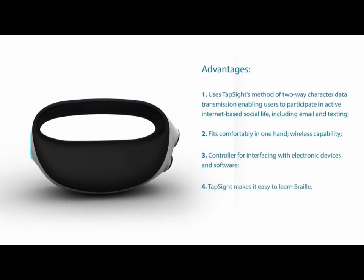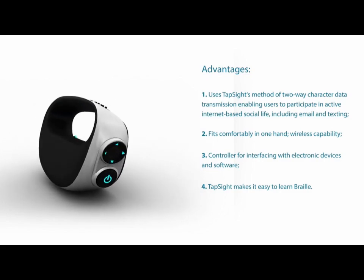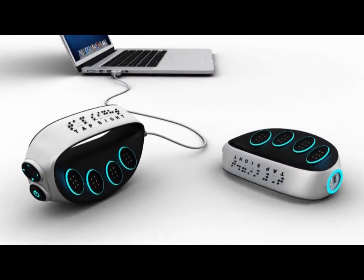TapSight makes it easy to learn Braille. The TapSight portable wireless device will accomplish this by using TCS, or TapSight character streaming technology, which employs data transmission with software-activated keys in a simple Braille matrix, which will greatly broaden the horizon for the visually impaired. TapSight, the main view and details.